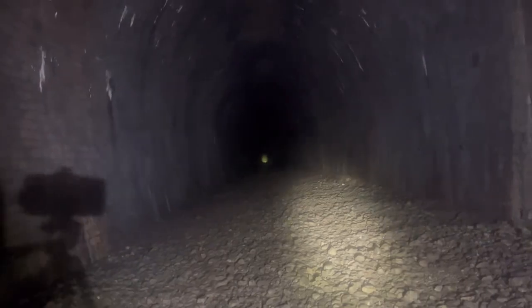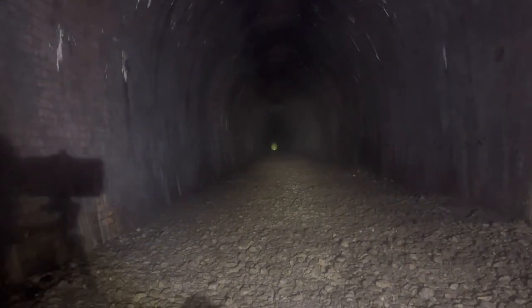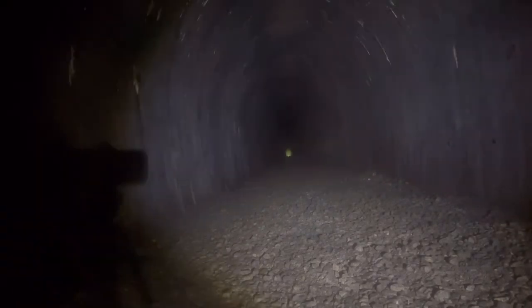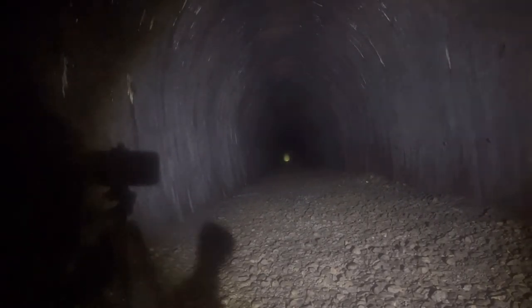So just a little look back now. Look how that gradient looks in the tunnel. So the train's going up. I could see why it would have been a challenging navigation through.